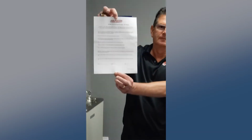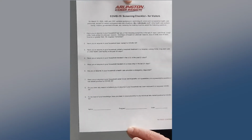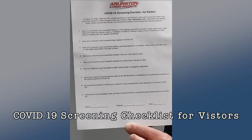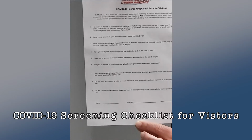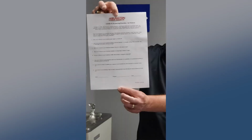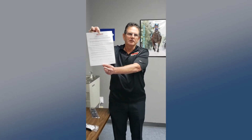The first thing you need to do before you can come back to the campus is fill out this form right here and return it to us. You should have this form in your email now. If you haven't gotten it or you haven't checked your email in a while, you need to do it. Fill out this form and return it to us.